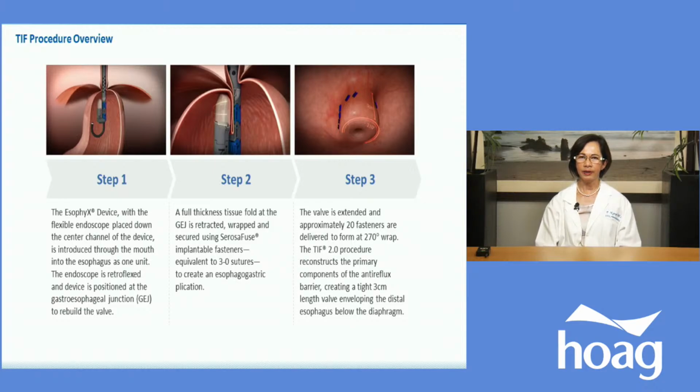The patient is sedated. And in step 2, in the middle of the screen, you'll see that we pull the tissue down, we pull the esophageal wall or lining down, and we put in fasteners to create that tissue mold. And at step 3, you'll see that what it creates is a 3-centimeter valve, and it's a 270-degree wrap. This acts as a flap valve to prevent acid reflux.